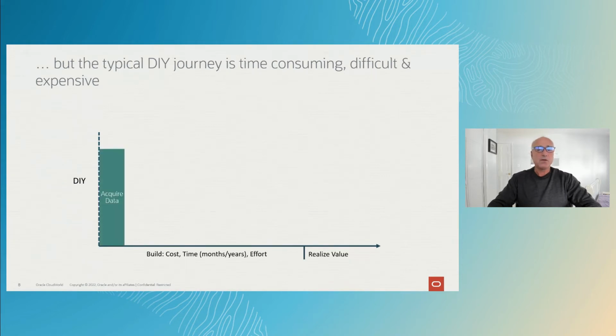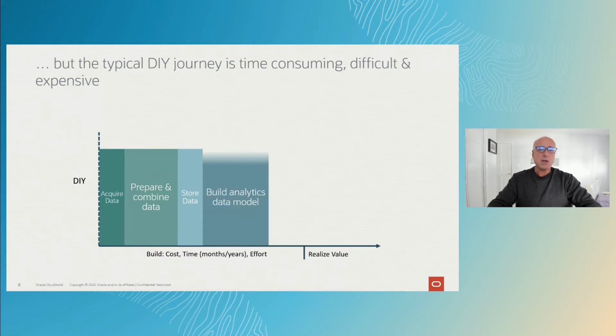First, the appropriate data sources have to be determined and data acquisition pipelines have to be built with consideration given to data currency. Should the data be real-time, hourly, daily? Once acquired, the data has to be cleansed, prepared, and combined. Then it has to be stored in a unified data model, often with business-relevant dimensions and facts such as products, customers, business calendars, etc. An analytics data model must then be built with appropriate aggregations and hierarchies on those facts. And finally, key performance indicators, dashboards, and reports have to be built.